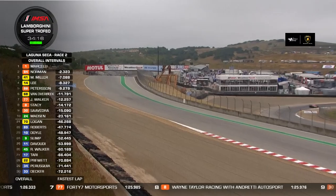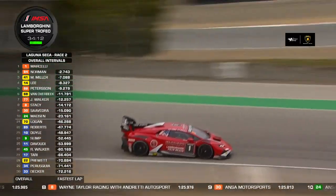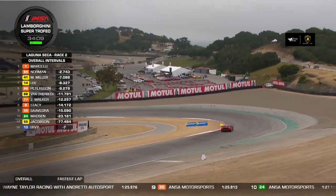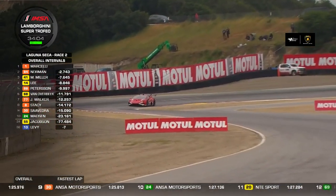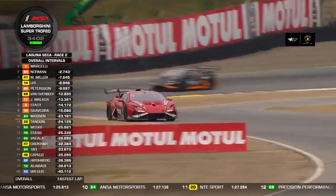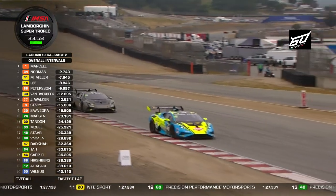Good battle, by the way, going on also in LB Cup, or at least there was a few seconds ago. John Hirschberg leading from Mark Wilgus. In fact, John Hirschberg in car number 86 has just got past Cam Aliabadi in the number 12 car as well. He's running in the AM category.